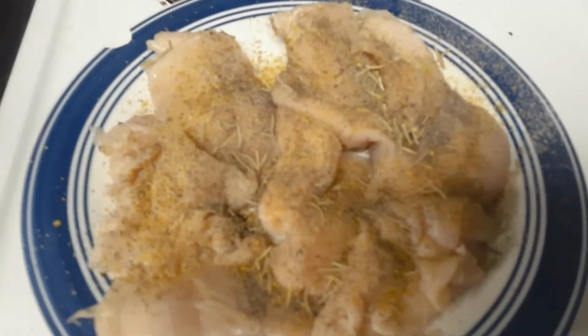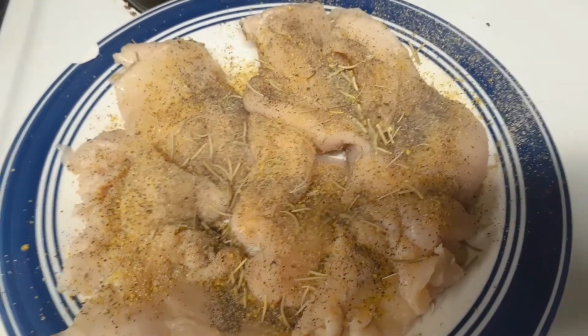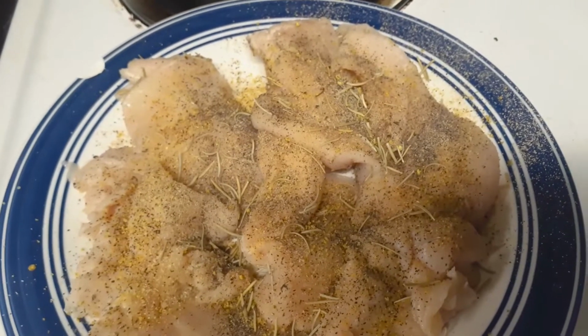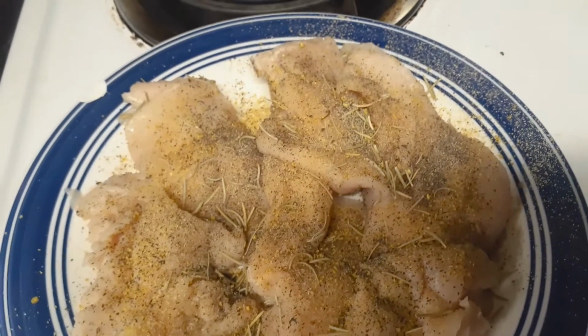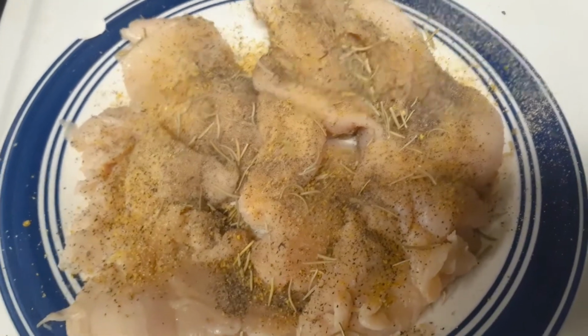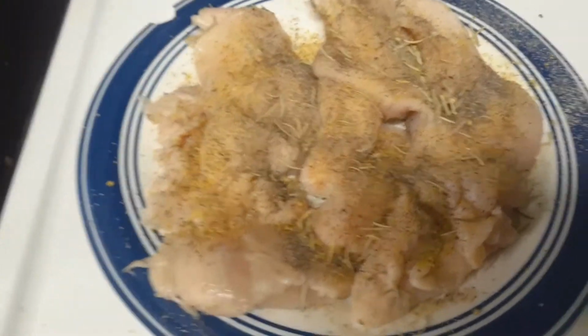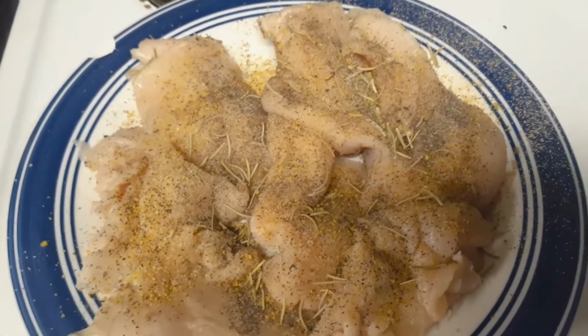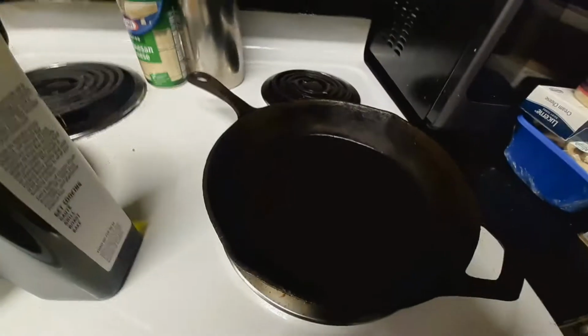Okay, so as you see, I have seasoned my chicken up, and you guys, on here I have garlic powder, onion powder, lemon pepper seasoning, black pepper, and some rosemary leaves. I didn't have any thyme, but anything else that you want to add to your chicken, you can as far as seasoning it. Now I'm going to add some avocado oil to my pan and make sure that my cast iron skillet is hot. And then put the chicken in. Let it get started.